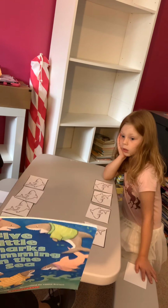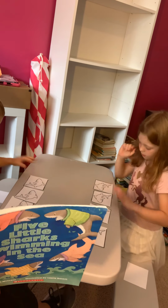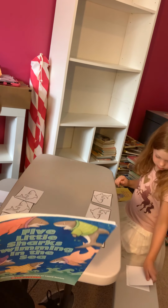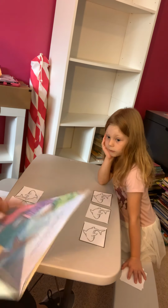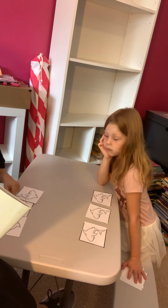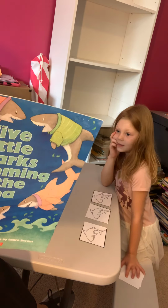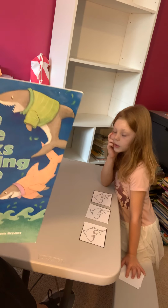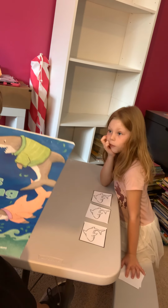One got stuck on the ocean floor. Uh-oh, take one away. The mother called the doctor, and the doctor said, "No more sharks splashing by the shore." Can you count how many you have left? 1, 2, 3. Good. Let's see if it matches. 1, 2, 3. 3 little sharks racing past a whale.